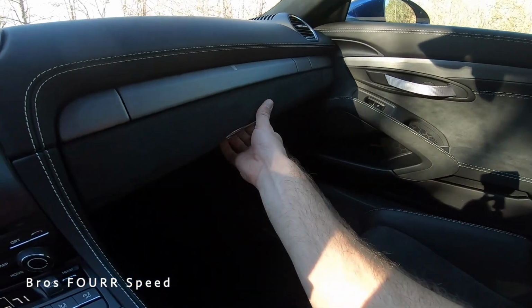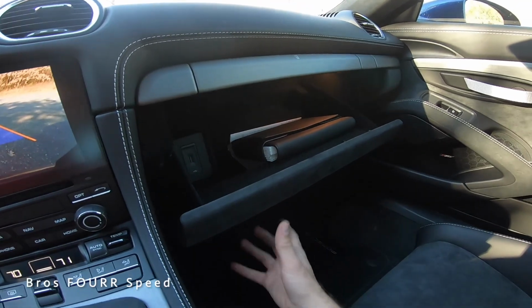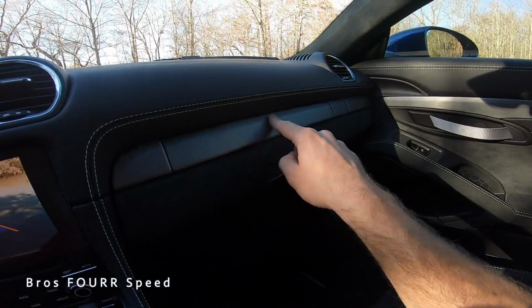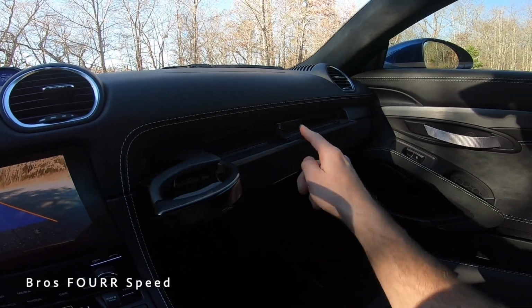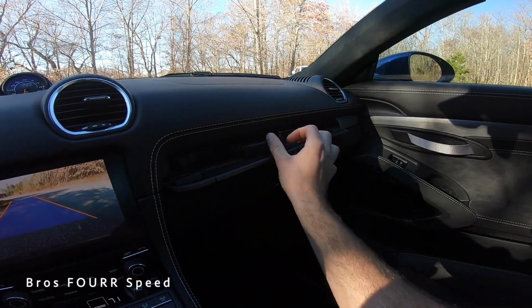And then working our way to the passenger side, you'll see we have the glove box along with a USB so you can charge electronics if needed. This entire piece is covered in Alcantara, and we even have cup holders that are hidden. So you can push on these and pop those out when needed, which is a really nice feature. And I love the trim on this cover.